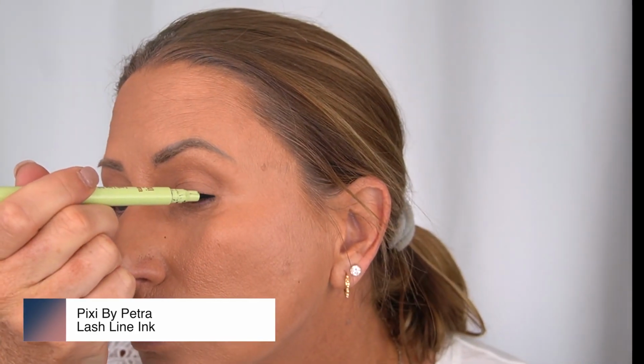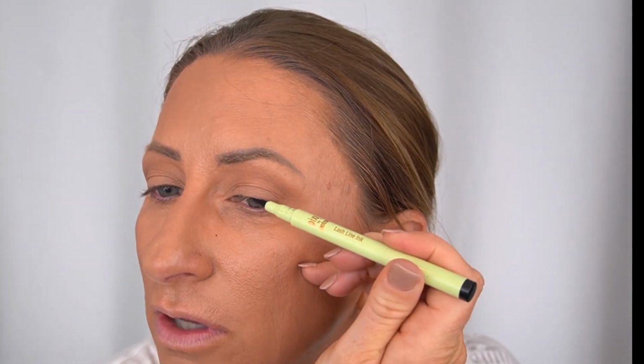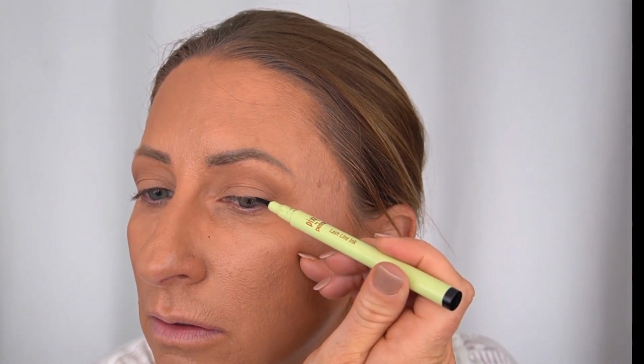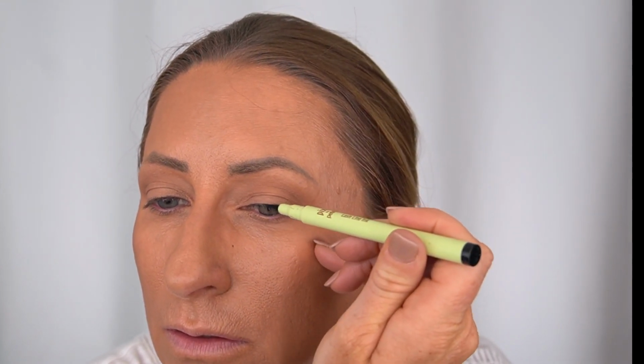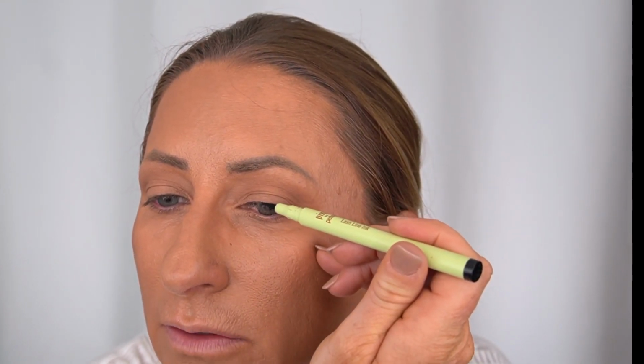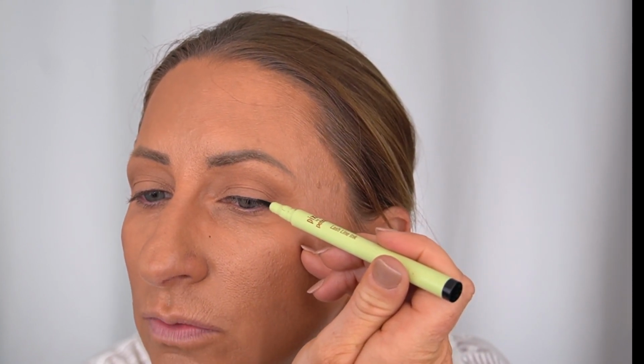So I'm just going to do a little bit really close into the lash line. I'm not looking for a real heavy line. I almost want to make it look like my lash line is just a little bit darker. Same thing with the waterline. That's the whole reason I do that.